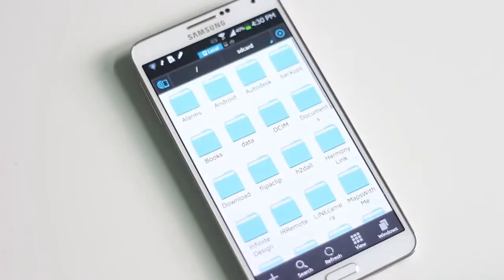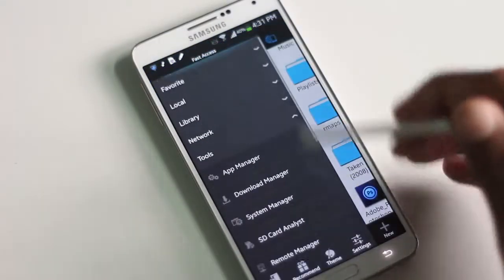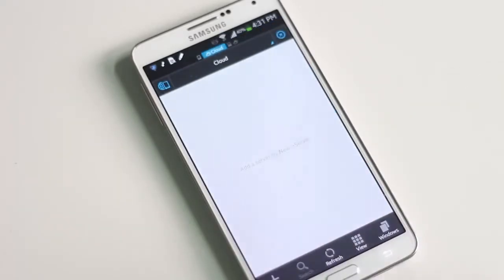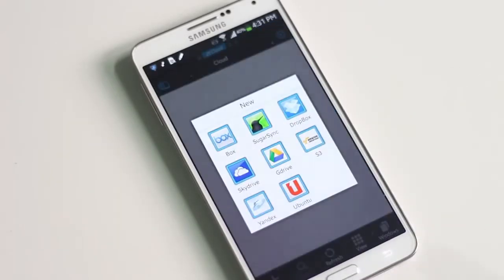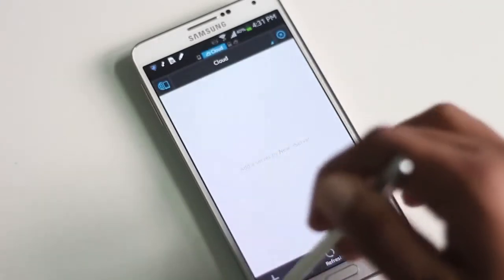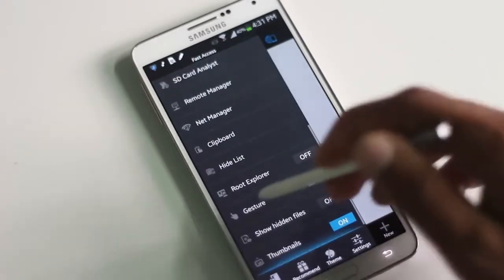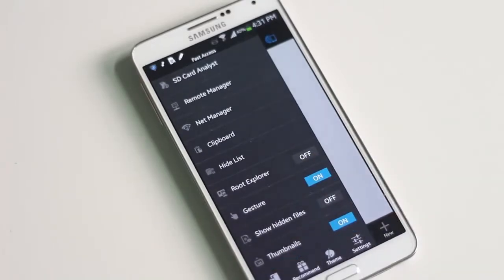It has all the features like a cloud backup storage which is compatible with Dropbox, Google Drive, SkyDrive, and many more with FTP client. This application allows you to access your system files at the root level, so you can edit and open your system files.